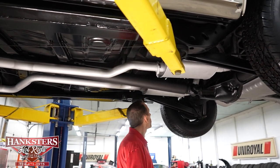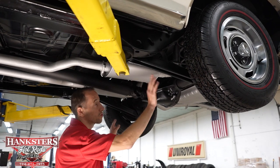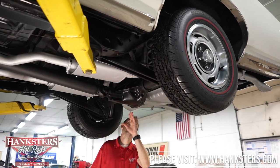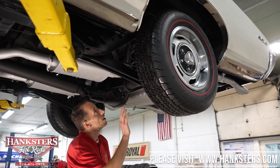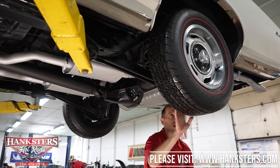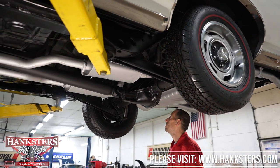Moving along to the back of the car here, we do have the links, and those mounting points are very nice, and those look great as well. Everything under here looks very nice. Our input seal at our rear differential and our rear differential cover, very nice. No leaks at either of those as well. We got coil springs on the back, stock style mufflers, drum brakes. We do have, as I had already said, the BFGoodrich Redline tires with the steel Rally 1 wheels.